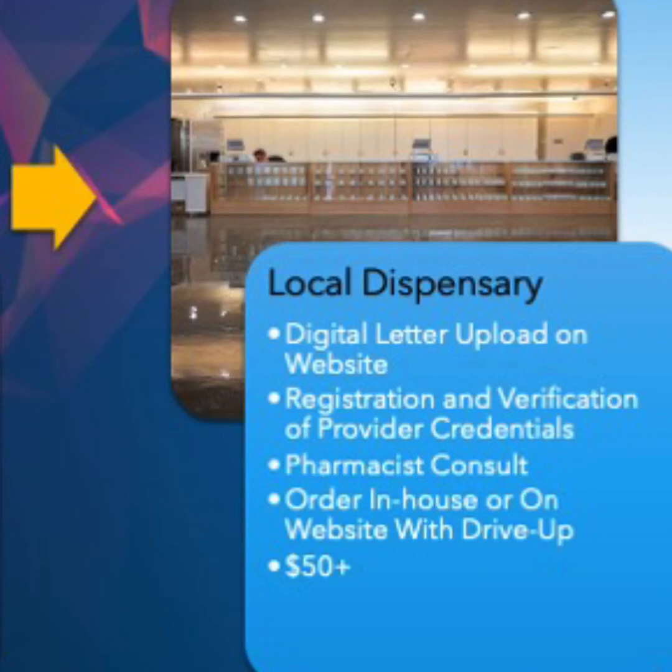And then the last step is taking that digitized letter that's emailed to you from the primary care provider or the QMP, and uploading that into the pre-registration process on the website of the local dispensary. And they will take that letter and they'll get you all pre-registered. They'll come back to your QMP or primary care provider and me as your therapist that's diagnosed you with PTSD. They'll verify credentials and make sure that it's all legitimate and that you've gone through a good quality process. And then they will invite you in to consult with their pharmacist, either in-house or you can go to their drive-up.